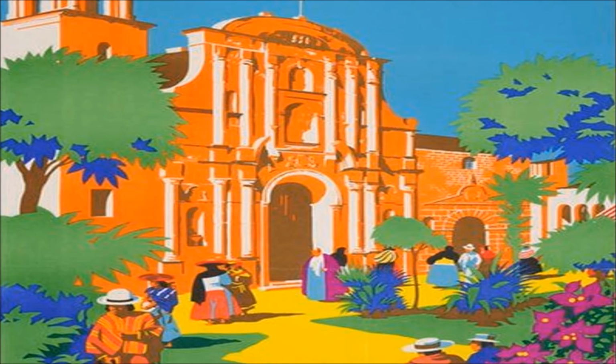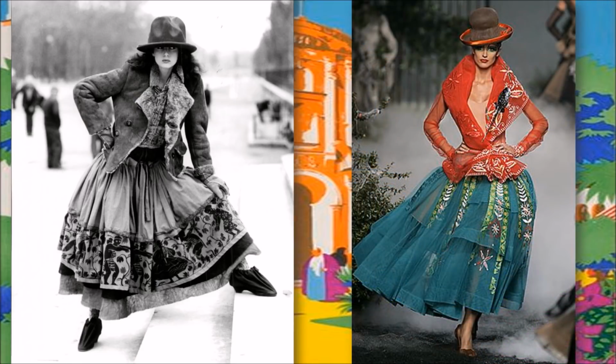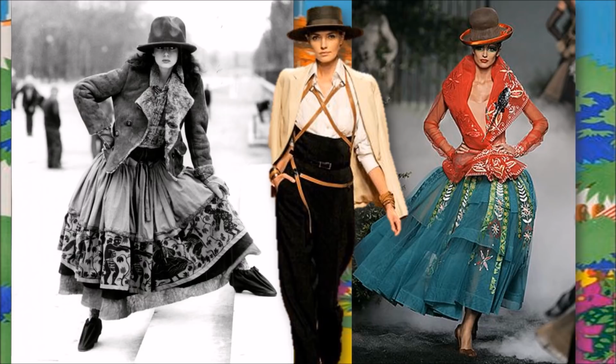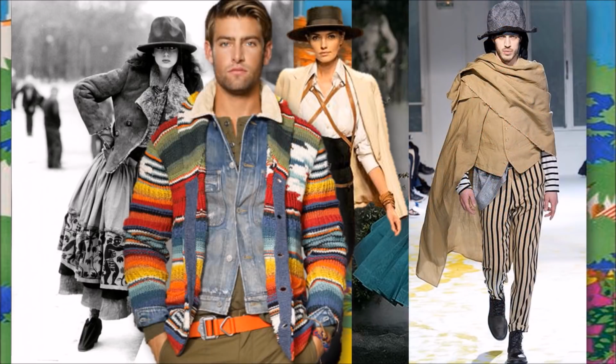However, Latin America as an influence on fashion is still with us. It always has been. Think about Vivienne Westwood's Buffalo collection of the early 1980s that drew absolutely from Andean traditional dress. And here's Galliano with his Latin American collection. Isn't it sumptuous? Runway often goes back to Latin America and Central America for inspiration, like with these wonderful gaucho pants. And here's another Andean-inspired runway look.